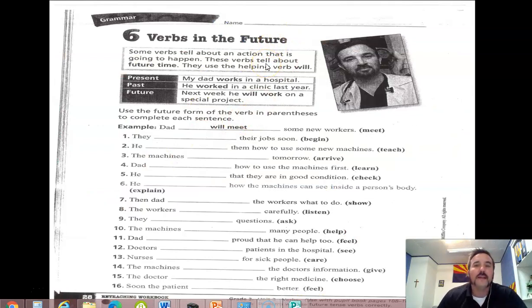So here is just really a way to get you used to writing future tense verbs. Again, future tense, future time, same thing. These are all present tense. You need to change them into future tense. Once again, you just take this present tense verb and you add will in front of it. So it's not Dad meets some new workers, it's Dad will meet some new workers. You just take this present tense verb, put will in front of it, and you've got a future tense verb. They will begin their job soon. He will teach them how to use some new machines. So on and so forth.